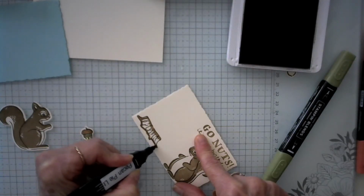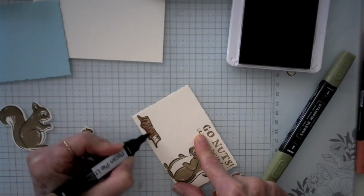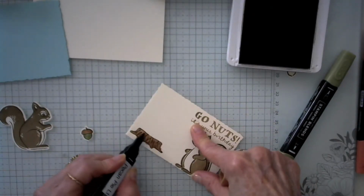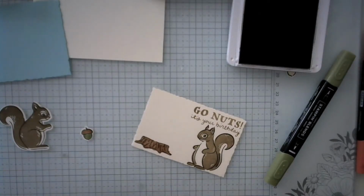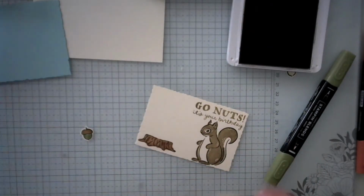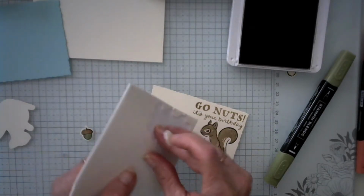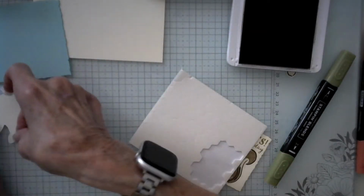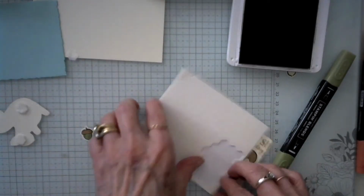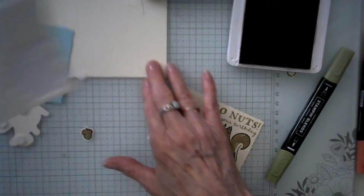And you can do this fairly quickly. I like to outline first, just like we were taught in kindergarten and what I taught. I was a kindergarten teacher for over 20 years. Now, I'm going to pop him up with dimensionals, and I'm going to use 3 of the big ones.